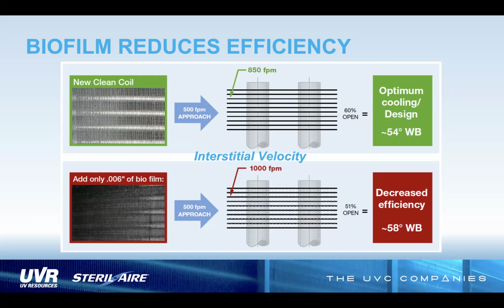The lower left picture, you see when you add only a small amount of biofilm, 0.006 inches, which is basically the width of a piece of human hair, you see that same 500 feet per minute approaching airspeed. Those fins, they begin to close. And so that small amount of biofilm creates a scenario where the fins are only 51% open, and the resulting leaving air temperature is higher. It's 4 degrees higher in this scenario with only 0.006 inches of biofilm, 58 degrees. So that's pretty significant. So let's talk about the impacts of that here.